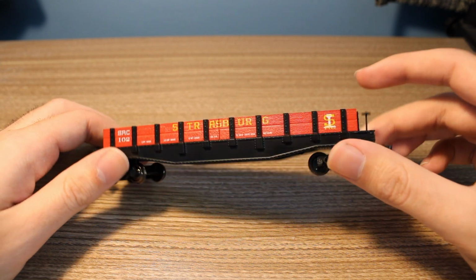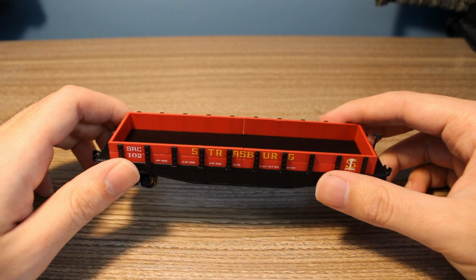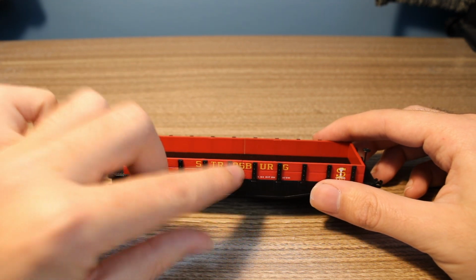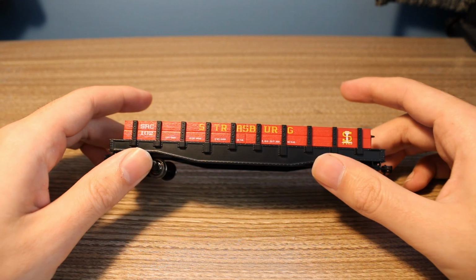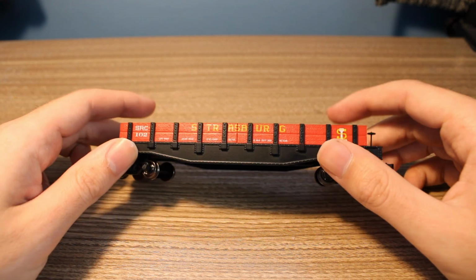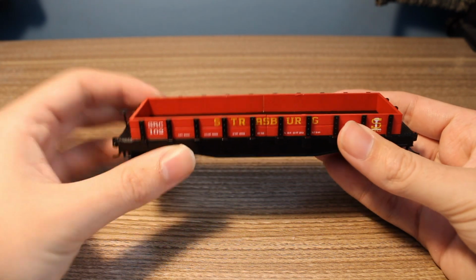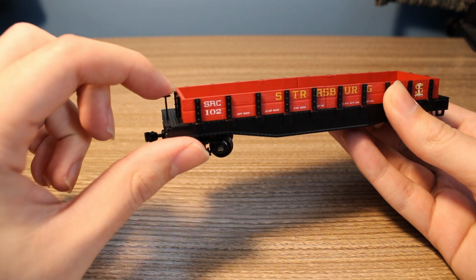But then it kind of loses it in terms of detail, especially as I'm sure you guys can see off the bat. There's a pretty noticeable seam line in the two halves of the upper plastic body. If you just ignore that, the printing on this is really nice. The paint is pretty nicely applied. There's really no defects in the paint. The other side is the same as the front. The only way you can tell which side is which is this little handbrake right here, which is plastic and decently flimsy.